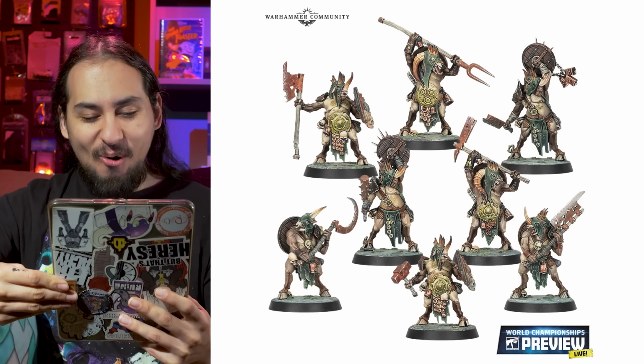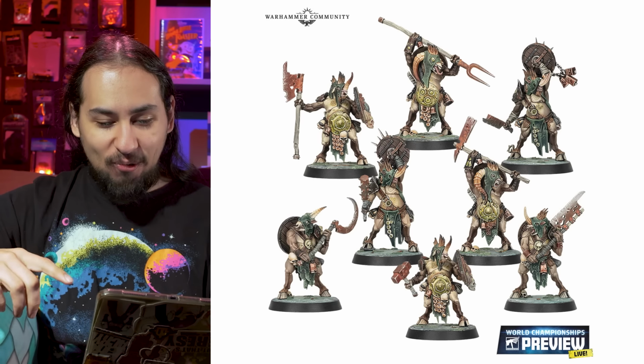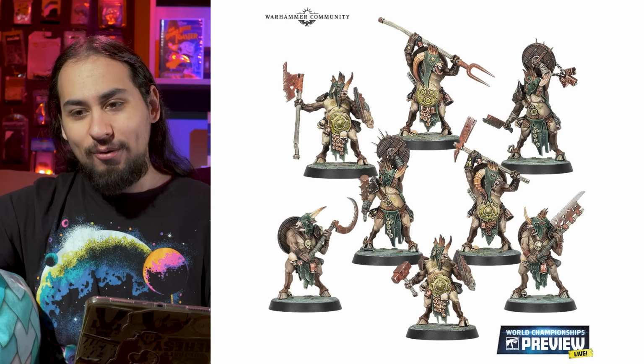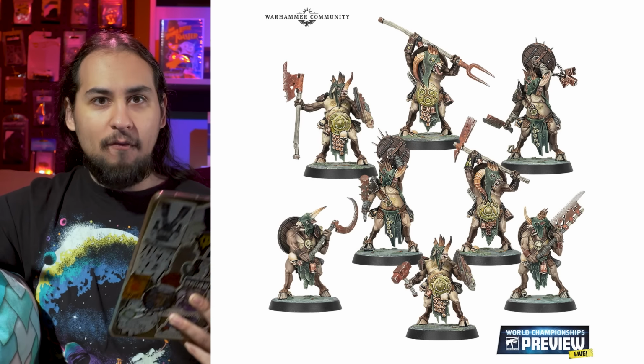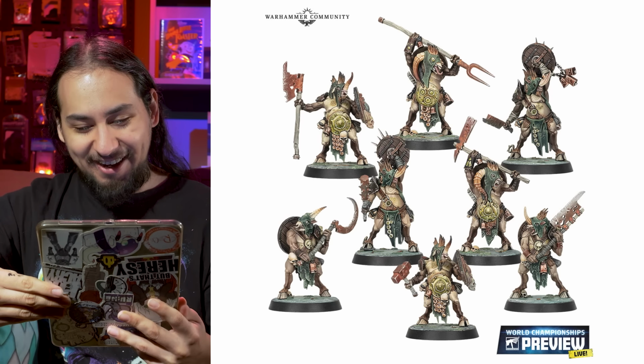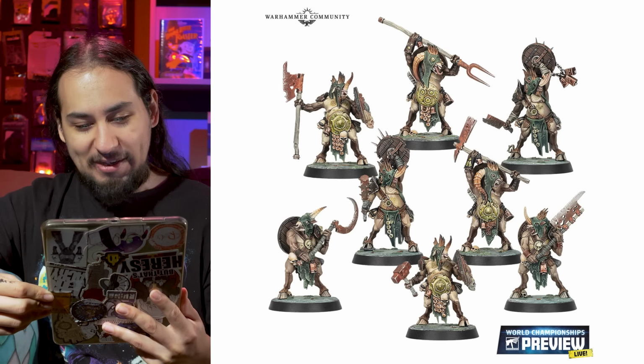Saving the absolute best for last, the Pestigores! I love the Pestigores, and it's so cool that a bunch of Pestigores show up in this box, and you can also just get Pestigores for Age of Sigmar, so that I can have the maximum number of Pestigores. I really like these guys. They're really fun. It's a really, really good take on Beastmen.